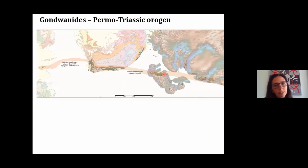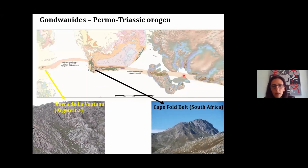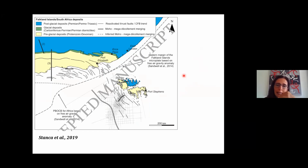The Ellsworth Mountains fit very nicely, but we had to put the Falklands here. And it's impossible for us, using the oceanic data. So this is more or less what we would like to stress. I suggest you invite Victor Ramos for giving a talk here. So this would be the position.